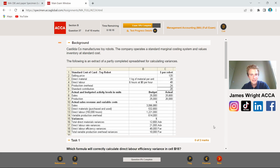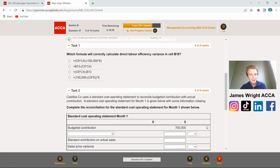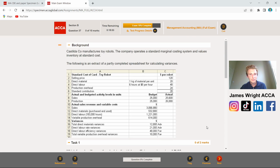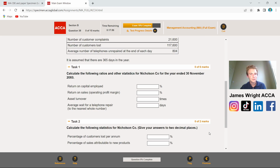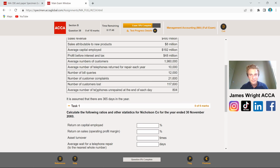Right, what have we got on here? We've got some figures. We've got one for the actual robots. We've got Castille Deco. Okay, we've got a few bits on here. Let's have a look through this. So we're actually being asked to, or have we got some other ones on here? What's this? I'm conscious of time. 17 minutes. Okay, right. We've got return on capital employed, return on sales on here. These are the nice questions that you want to be getting. So let's race through these.